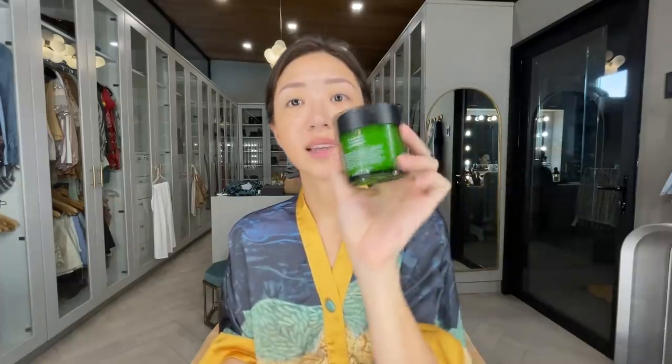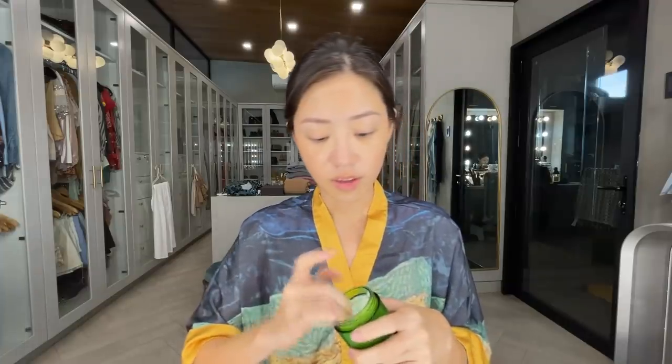And usually I use this at night, but sometimes I go in with an oil instead. But since today we went in with the vitamin E ampoule, let's go with the vitamin E moisturizer as well. So we're matching. Common Labs is known for vitamin skincare, which is really, really cool. And I'm so happy to be partnering with them for this video.